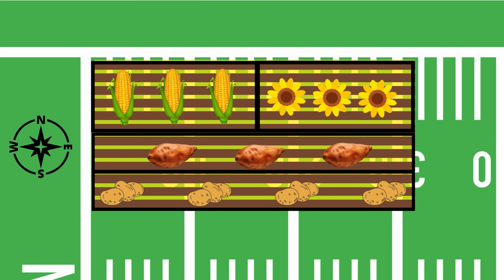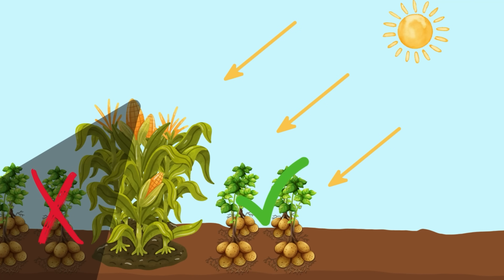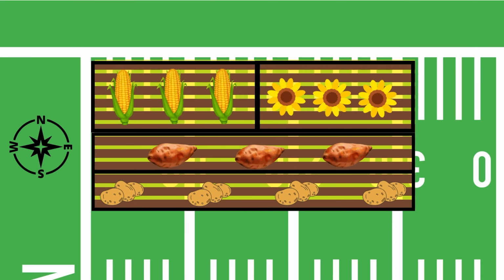The bottom half of the garden is divided lengthwise. The upper portion is dedicated to 3 rows of sweet potatoes and the lower portion to 3 rows of potatoes. These crops are low growing and won't interfere with light exposure for anything else in the plot. The sweet potatoes will grow vines in every direction and could curb the growth of the potatoes, but let them crawl through the corn and sunchokes.